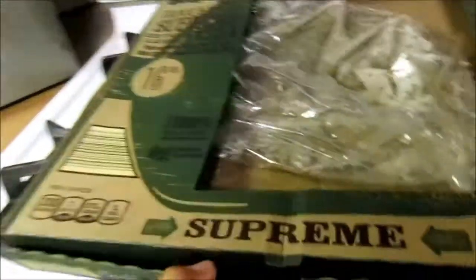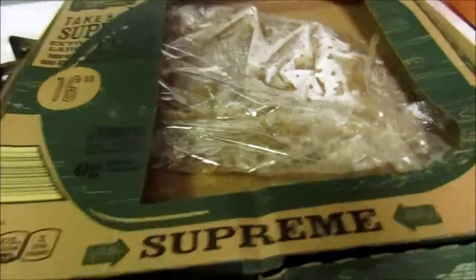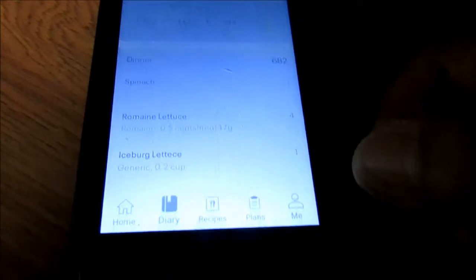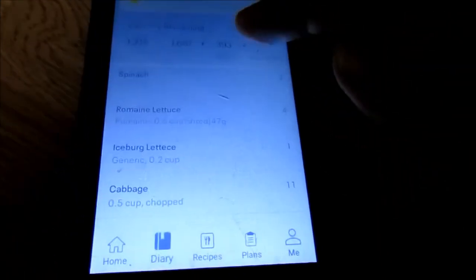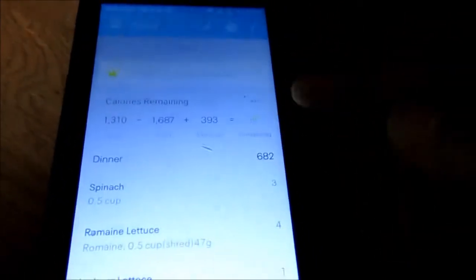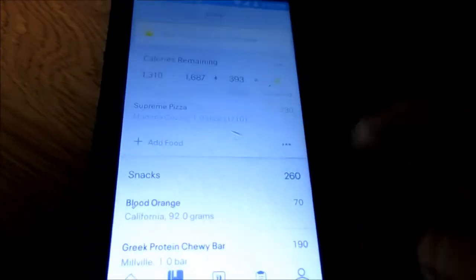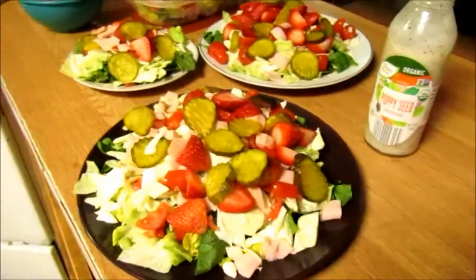And then I also kept it simple today. I made this supreme extra large pizza from Aldi's. So that's finishing up in the oven, and I'll just have the one serving for that. That's 330 calories. So with the salad and the pizza, my dinner comes out to 682 calories. And then with the exercise I inserted from earlier, that leaves me with 16 remaining calories for the day. So that's pretty much all I'm gonna have for today.